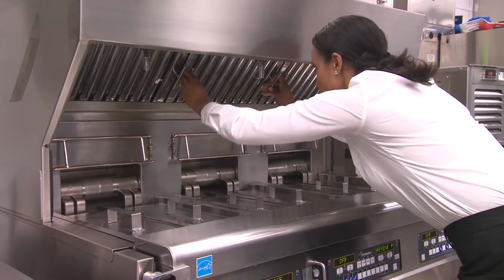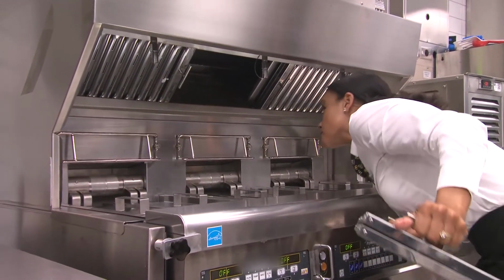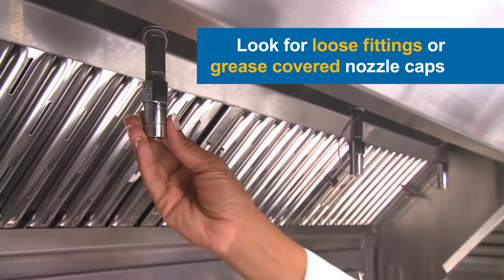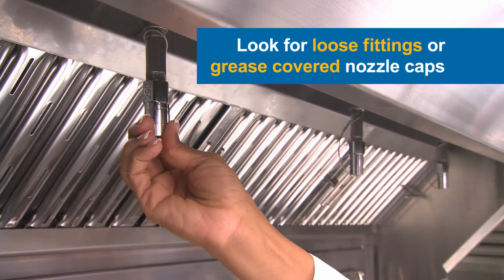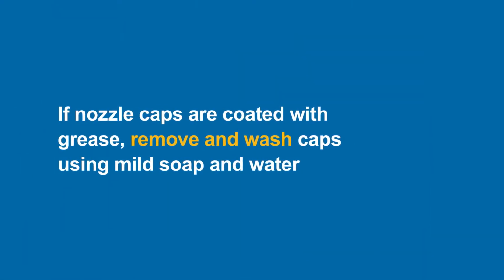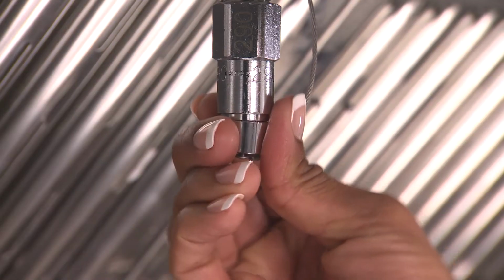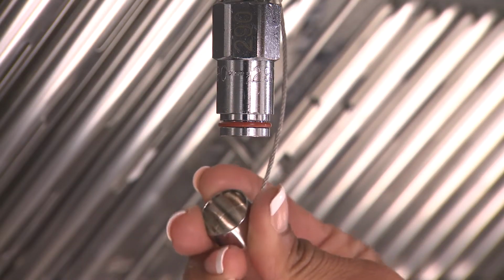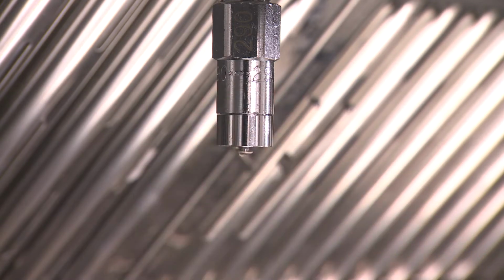Perform a visual inspection of the fire suppression system components to check for signs of corrosion, wear, or damage. Look for signs of loose fittings and missing or grease-covered nozzle caps when inspecting the hood and cooking equipment. If nozzle caps are coated with grease, you should remove and wash the caps using mild soap and water. Be sure to reattach caps on the nozzle. Make sure all nozzle caps are properly installed over the ends of each nozzle. If a nozzle cap is damaged, brittle, or missing, contact your authorized Ansul distributor for a replacement.